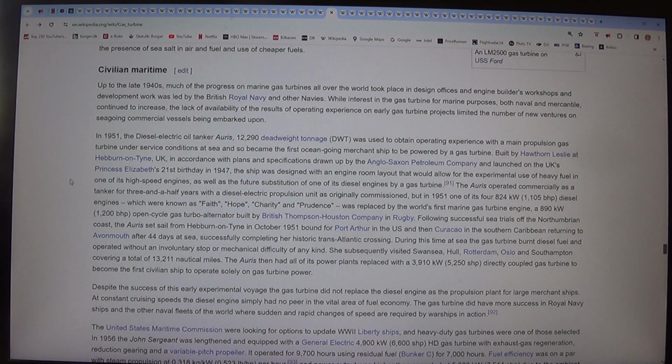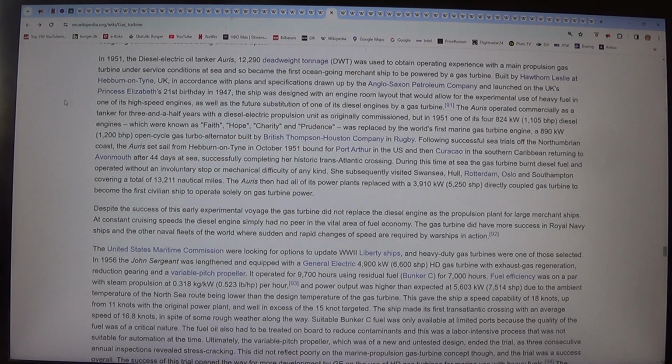The ship was designed with an engine room layout that would allow for the experimental use of heavy fuel in one of its high-speed engines, as well as the future substitution of one of its diesel engines by a gas turbine. The Auris operated commercially as a tanker for 3.5 years with a diesel-electric propulsion unit as originally commissioned, but in 1951 one of its four 824 kilowatts, 1,105 bhp, diesel engines, which were known as Faith, Hope, Charity and Prudence, was replaced by the world's first marine gas turbine engine, a 890 kilowatts, 1,200 bhp, open-cycle gas turbo alternator built by British Thomson-Houston Company in Rugby.